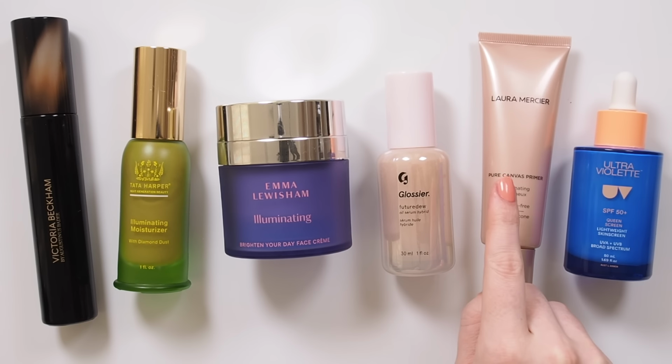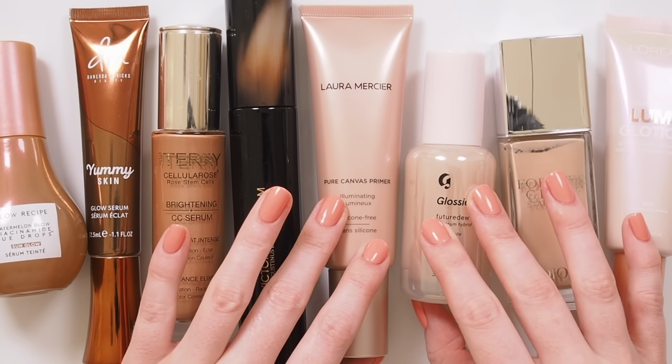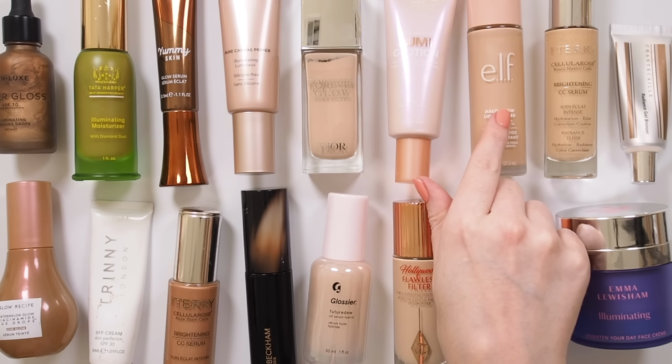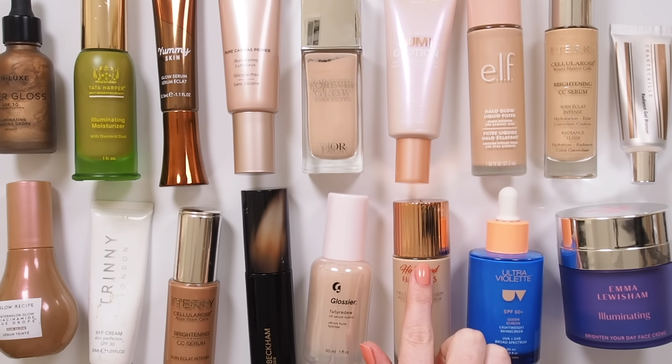I'd love to hear if you have any particularly luminous moisturizers or primers or sunscreens in your bathroom cabinet. Next time, we're moving on to glowy makeup bases, the light-catching filters you know and love, and some of my personal favorite glow givers of all time.